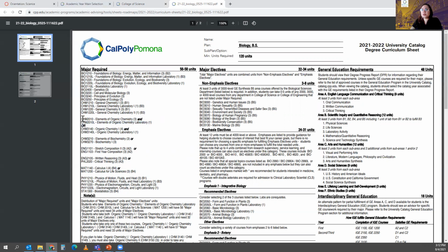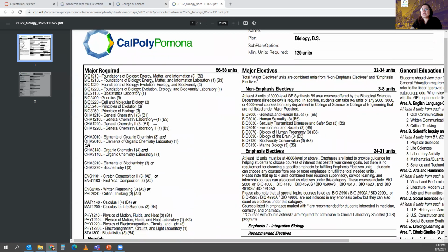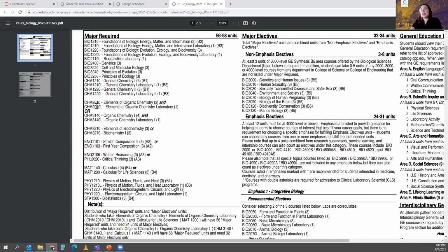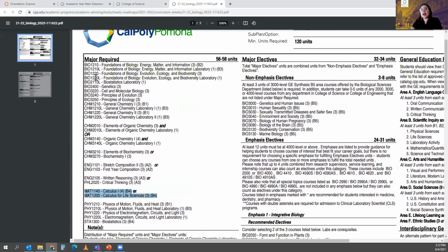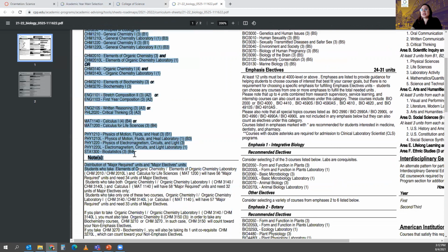So for example, for this particular major, students can take either Chem 2010, Lecture and Lab, which is Elements of Organic Chemistry, or Organic Chemistry 1, which is Chem 3140 Lecture and Lab. So they don't have to do both, but they do have to do one of these sets. So either this combination of Lecture and Lab or this combination of Lecture and Lab. Or for example, for calculus, you as a biology major have an option to take Math 1140 or Math 1200. But other than that, you have to take every single course listed in this first area.